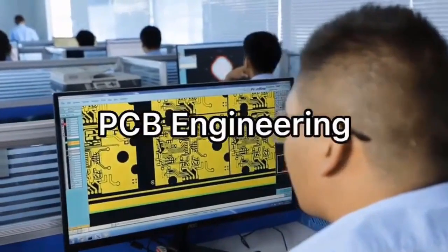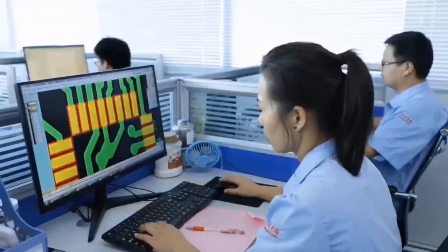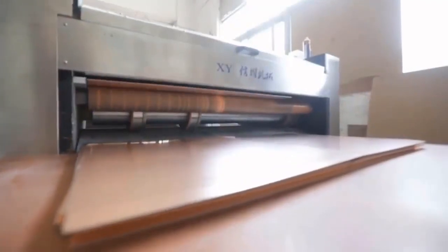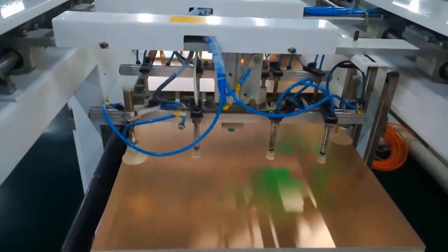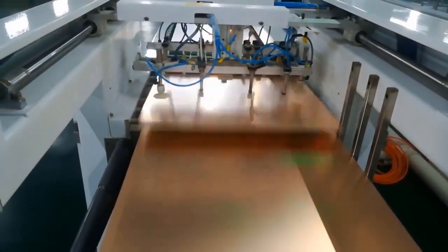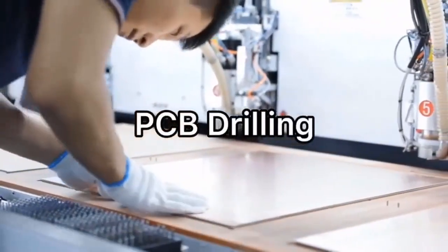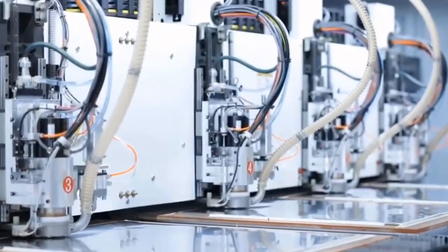First, the engineer checks the Gerber file and looks at the track width, holes, and spacing. After checking, the PCB is cut into pieces on the basis of length, breadth, and width using machines. After cutting, holes are bored into the stacked board on the basis of the position of holes of different dimensions.